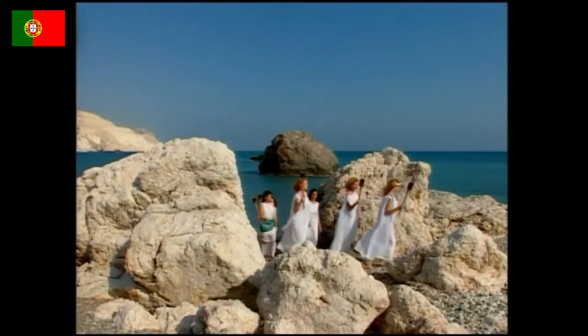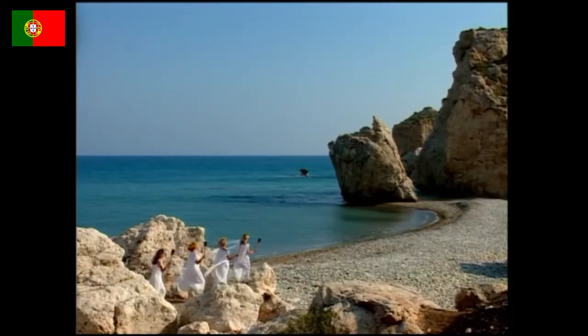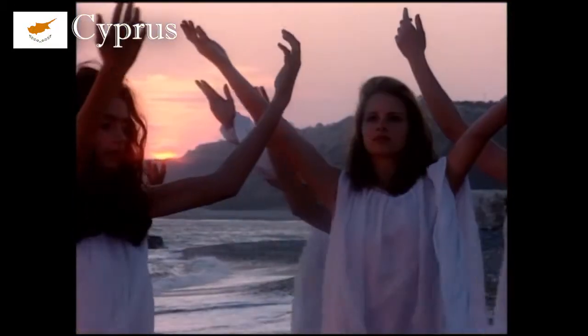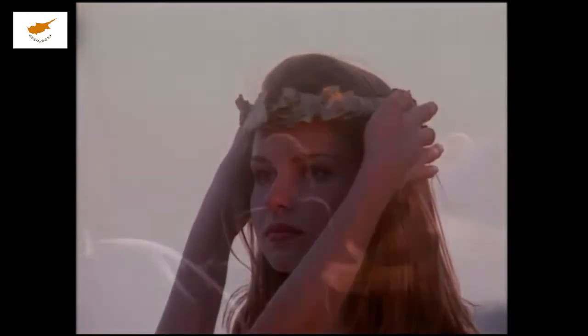Cyprus, as old as time itself. Its people proud of their ancient traditions, their folk art, their handicrafts, and their deep-seated cultural heritage, all go back to the very dawn of history.